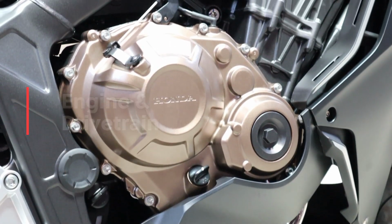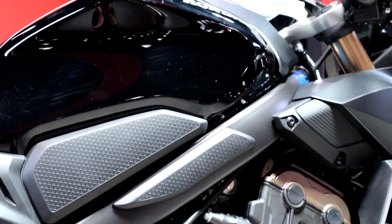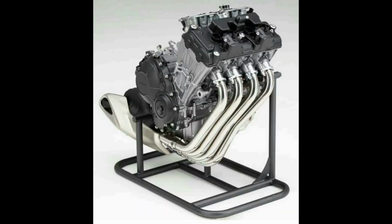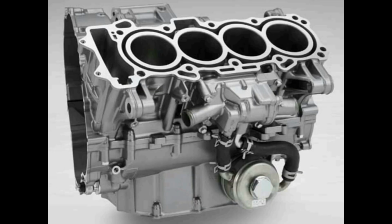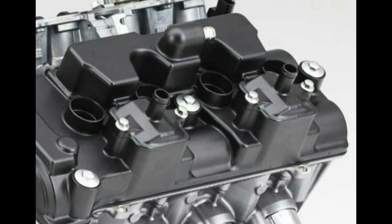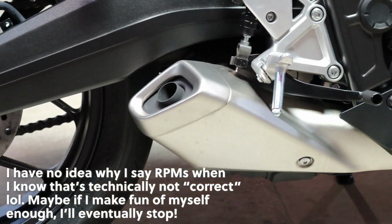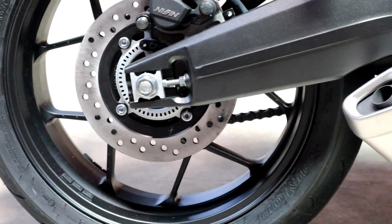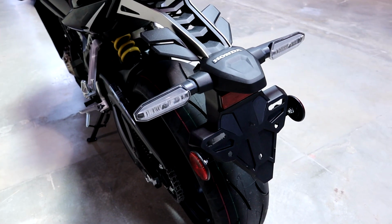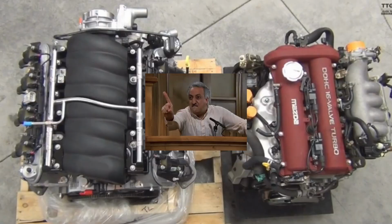It has a 649cc liquid-cooled 30-degree dual overhead cam 16-valve 4-cylinder engine, and it's mated up to a 6-speed transmission with a slipper clutch. This 67 by 46 millimeter bore and stroke engine with 11.6:1 compression ratio is pumping out 94 horsepower at 12,000 RPMs and 47 foot-pounds of torque at 9,500 RPMs, and you'll find these same numbers on the CB650R too. It's one of the few occasions where Honda hasn't detuned the naked sibling. It is slightly less than the 600RR, but that's yet another reminder: the engine size does not determine horsepower.